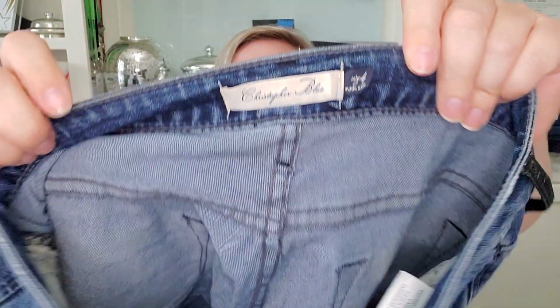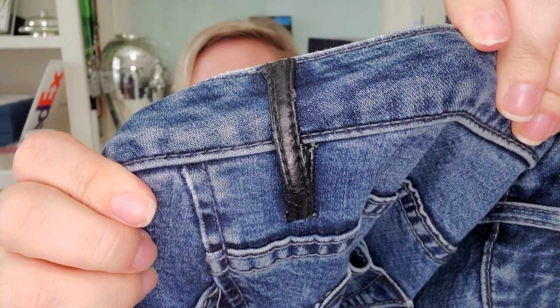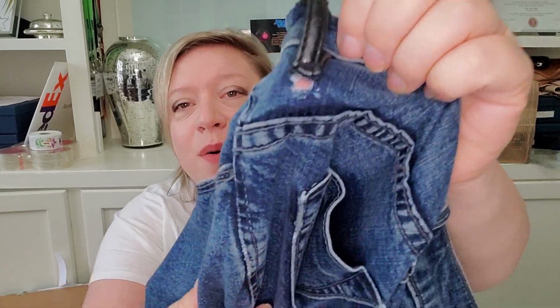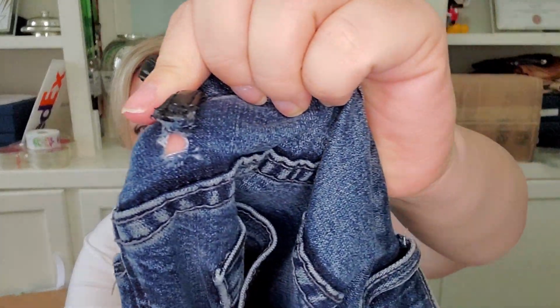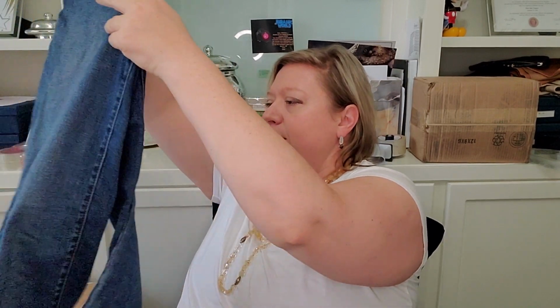Next, we have a pair of jeans, Christopher Blue in a size 4. Like I said, they are very soft. This belt loop looks like a faux leather, which is, did someone add that, or is it supposed to be like that? I don't know. But there is a hole where this leather loop is. So I will have to look these up and comp them out and see if that is worth me fixing enough to list.